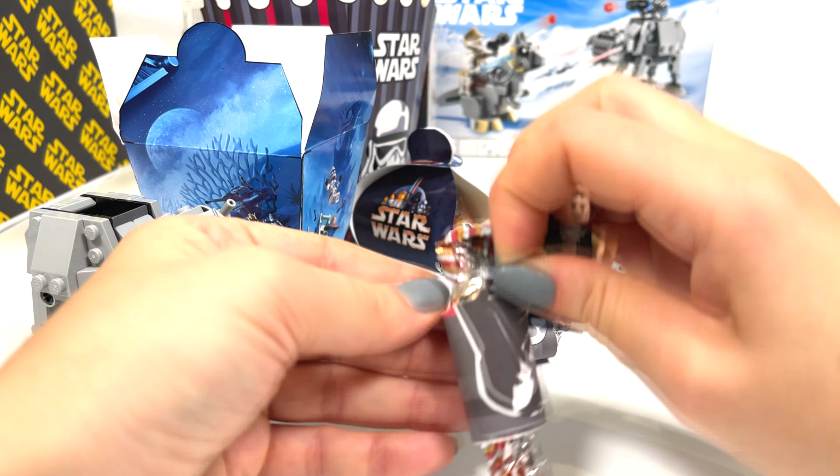And finally, I get lollipops. Cool lollipops. Oh, yes.